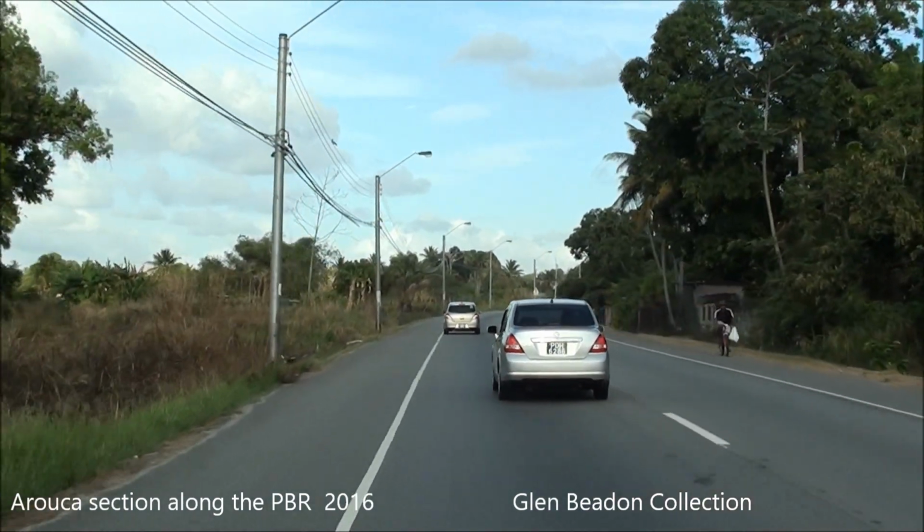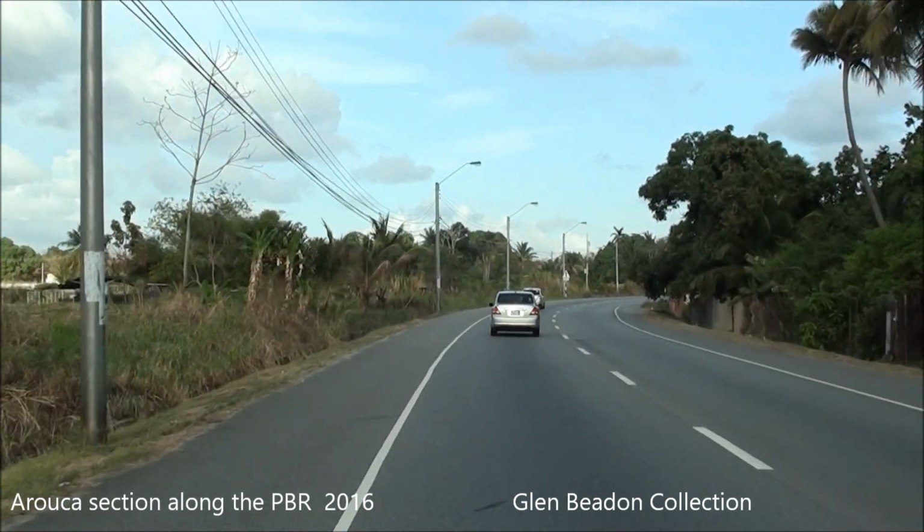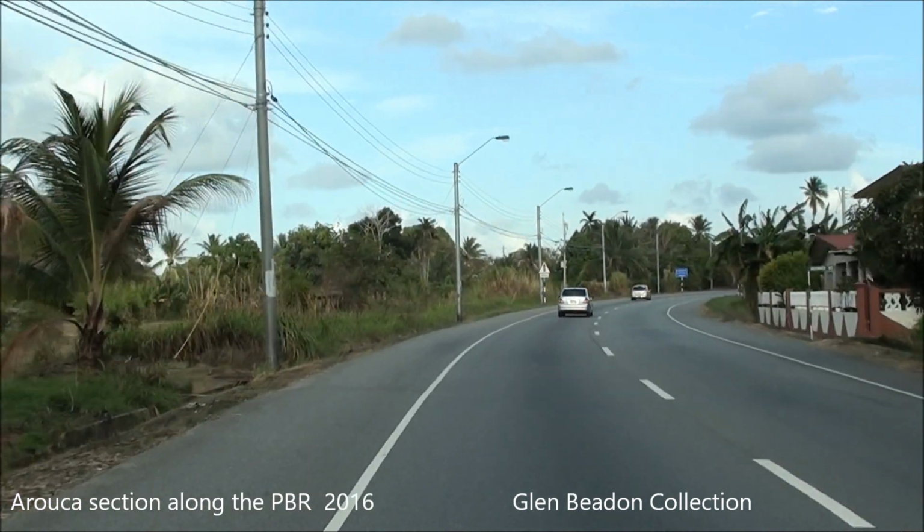It is no longer in use. Last time I was here in 2012, there was someone living there. Okay, and I actually took photographs and so on. That was Lopino Road level crossing. This is where they were.